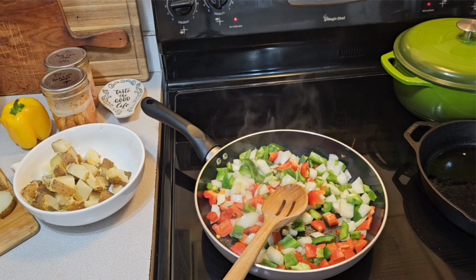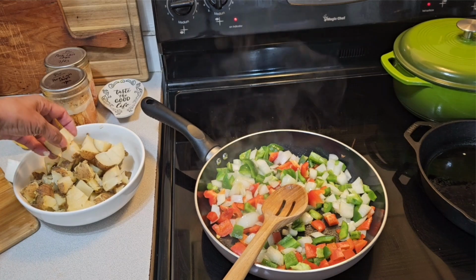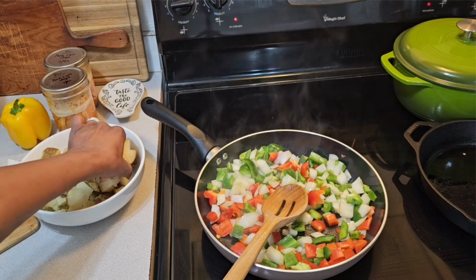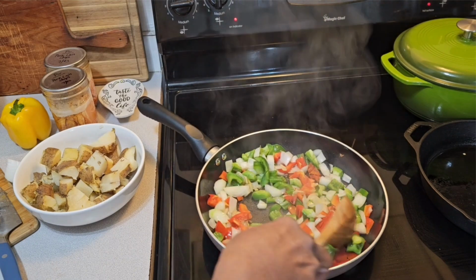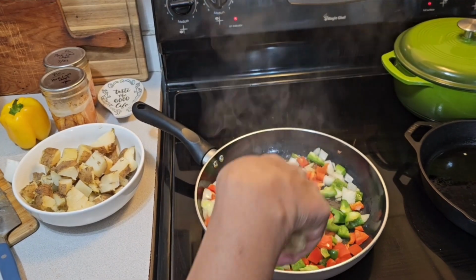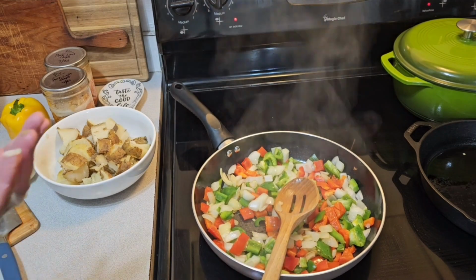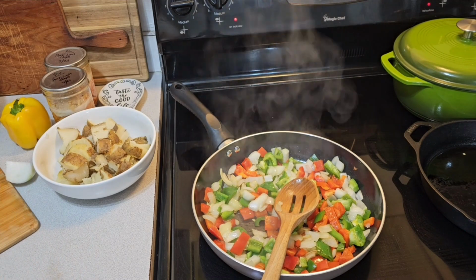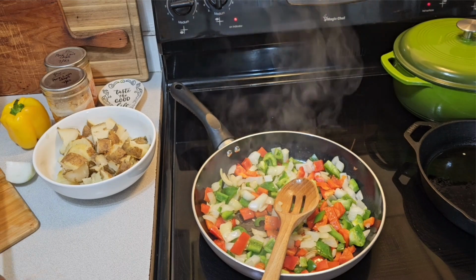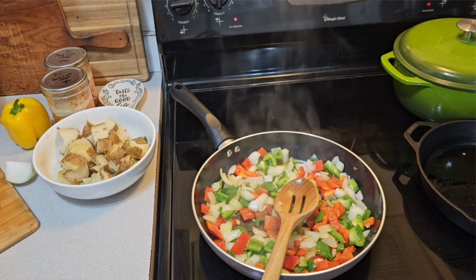Today we're having it for dinner, and the potatoes are cooked. I made baked potatoes the usual way in the Instant Pot earlier today. So this is going to come together faster because the potatoes are cooked. You know what? I'm going to wait. Let these veggies cook a little bit more before I add the potatoes, because really I'm just warming them up, and they're not that cold. I made them earlier and popped them in the fridge, but they're still kind of warm.